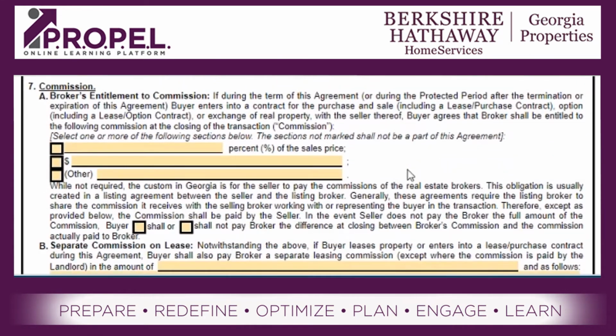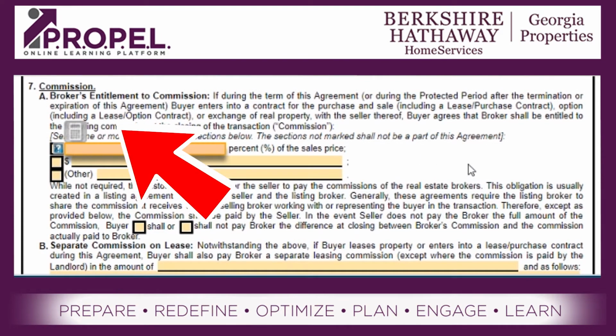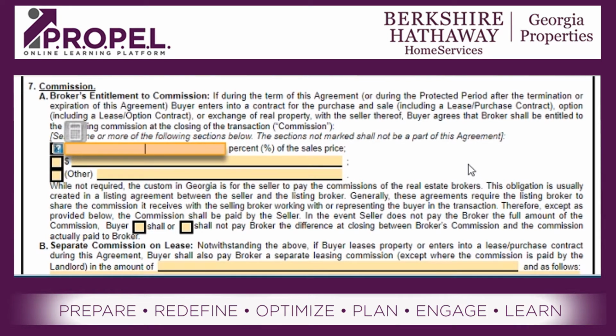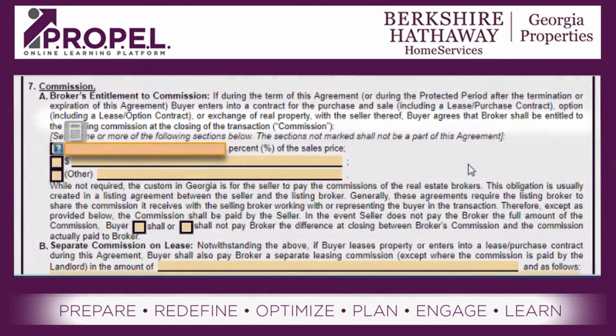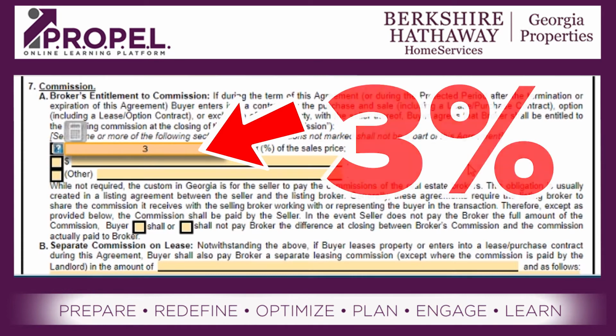You would go through, and I would think the most important section is section 7A. So this is the commission that you're going to put into the agreement. And if you read it, it says the buyer agrees that the broker shall be entitled to the selling commission at the closing of the transaction. What we want to make sure that you enter is a minimum percent of the sales price. In most cases, it is 3%.